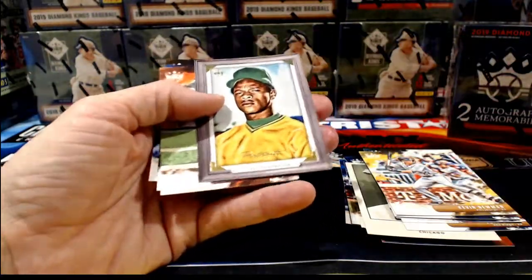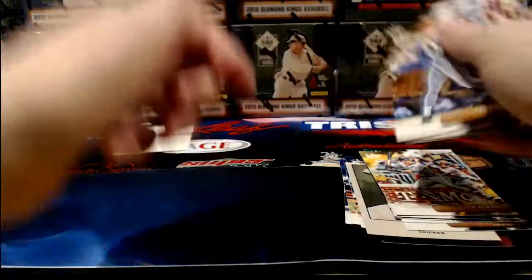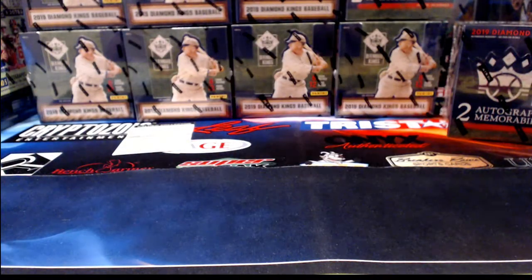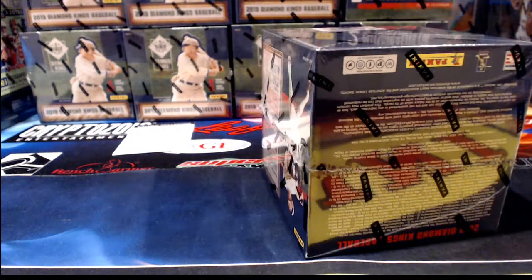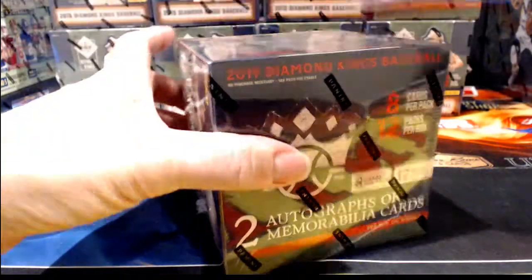Verlander framed Astros. Brandon, oh, you like that? You like the Ortiz autograph? You have the Red Sox. Well, perfect, man. That's awesome. It's a nice hit for you then. Congratulations on that.